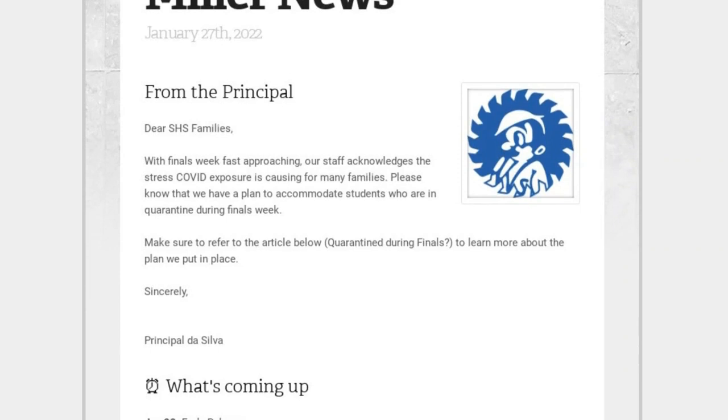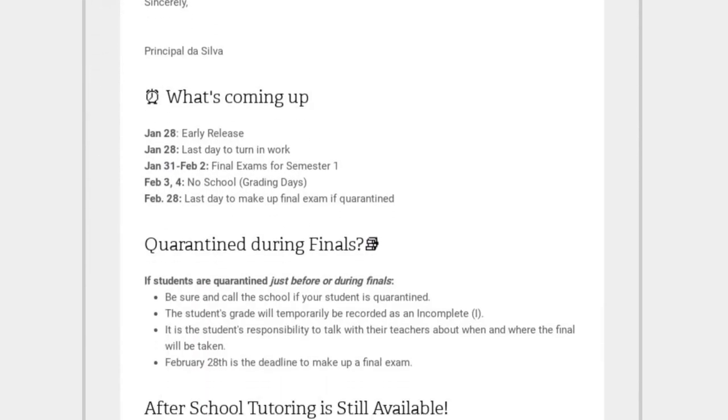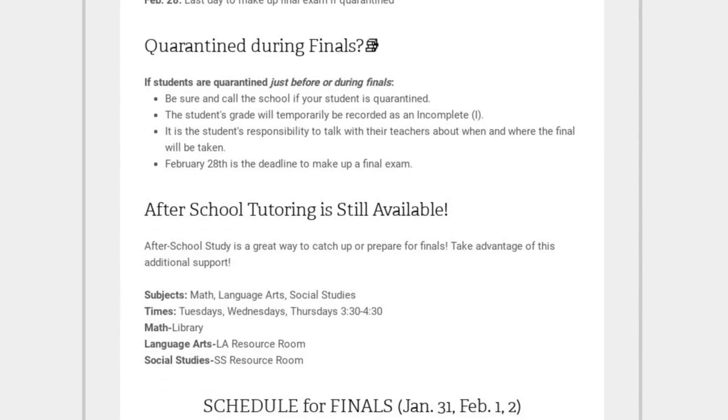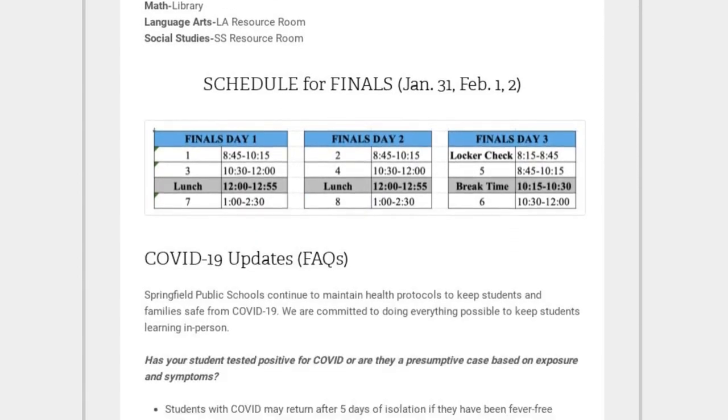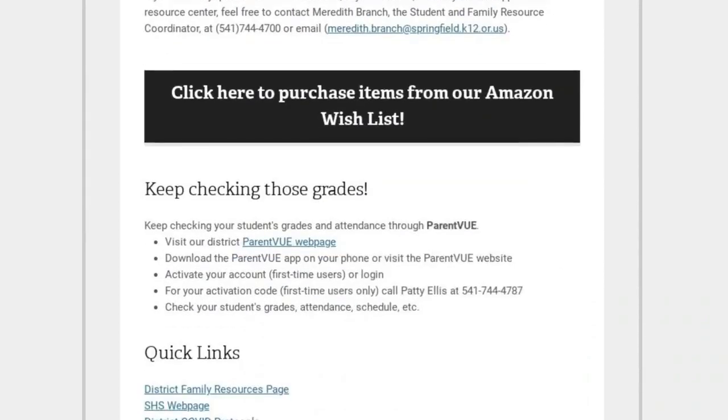It usually begins with something from the principal that's relevant and a couple usually upcoming dates, important events, and all sorts of stuff. So you can see the final schedules here, COVID updates. But it's not really that long. But I understand that we get tons of emails, and it's very easy to go over these, delete them, not read them. But I really encourage you guys to read it once a week, at least skim through it, because we try to make sure that you're updated at the very least.